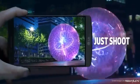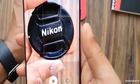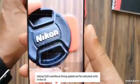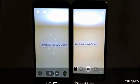Furthermore, the Note 20 will ditch the time-of-flight sensor in favor of a laser sensor, which is a nice move as the autofocus issue on the S20 Ultra plagued a lot of units, and that is not acceptable for a device that costs $1,400. So hopefully the laser autofocus doesn't bring the same issues on the Note 20 Ultra.